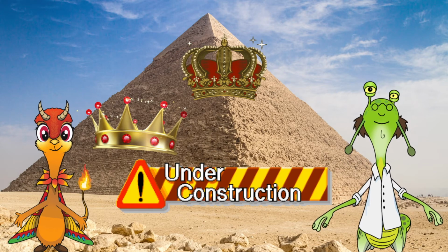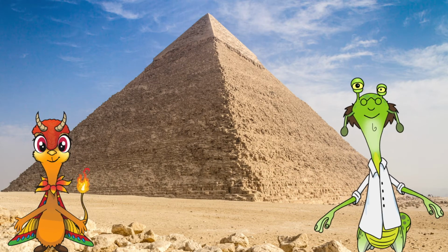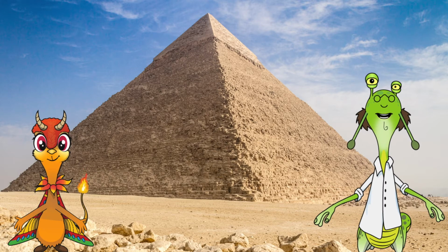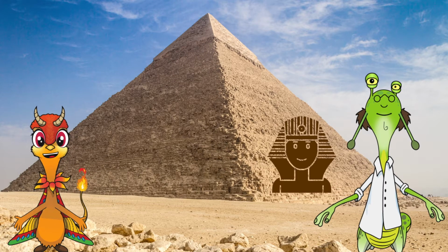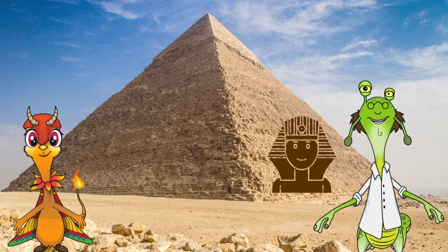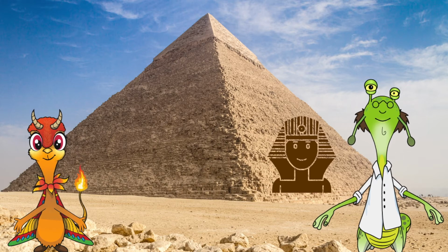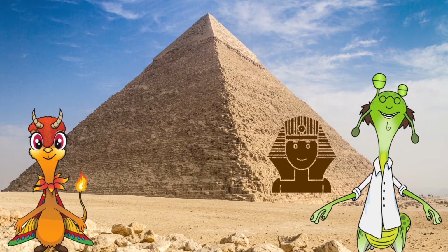Wait. There were kings and queens in ancient Egypt? Cool! Kings and queens in ancient Egypt were called pharaohs. And they lived in the pyramid. Actually, the pyramids were meant as a burial site for pharaohs to honor them in the afterlife. It's believed that this pyramid was built to be a tomb for the pharaoh Khufu.